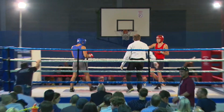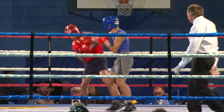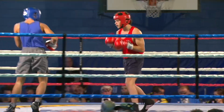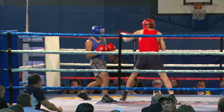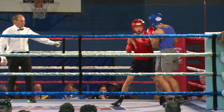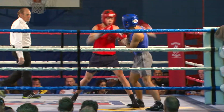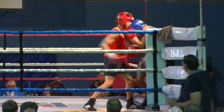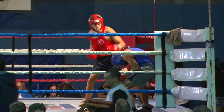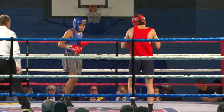Here we have the first round, ladies and gentlemen. Both main fighters touch gloves in center ring. Good jab from Clavant. Cavarnos, a southpaw. Wild shot from Cavarnos. Good footwork from Cavarnos, as Clavant pours on the pressure. Cavarnos up against the corner here. Clavant pours it on. Cavarnos using the ring.